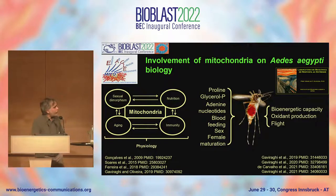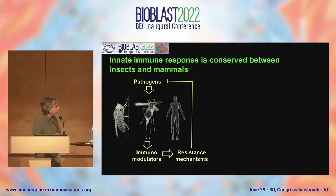So, one interesting question that we asked was, well, this insect is like a flying needle that naturally transmits pathogens. So the question we asked was, what is the metabolic cost for the insect when the immune response is activated? For that, we need to consider that in general, the immune response of insects is, in a way, quite similar to our immune response, in that they produce immune modulators as resistance mechanisms to cope with pathogens. But at the same time, these immune modulators have side effects on metabolism.